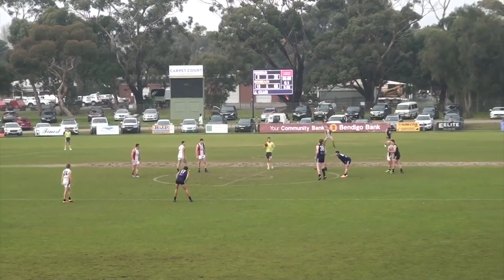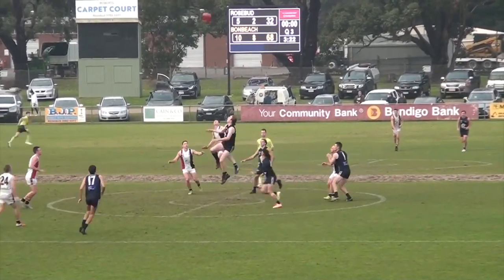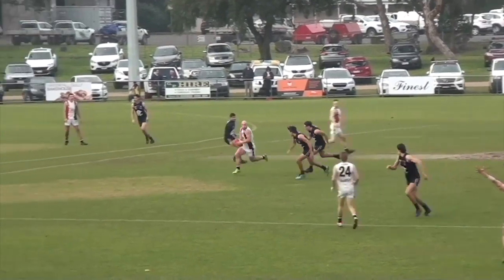As we start the second half, 10-8-68 to 5-2-32. Up goes Cummings, he wins it down. Steve Cummings gets the hand pass out, and it's intercepted by Bonbeach.